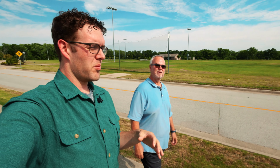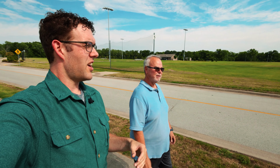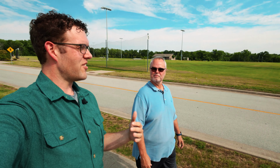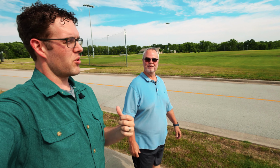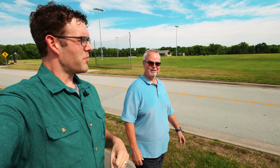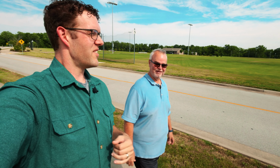It's just, you're heading out towards the country. You're heading out towards more spacious lots. Right now, this is the edge of Springdale. And you go a little bit further, there might be some more neighborhoods being built soon. But at this point, not so much. At this point, Grand Valley is the end of the road.